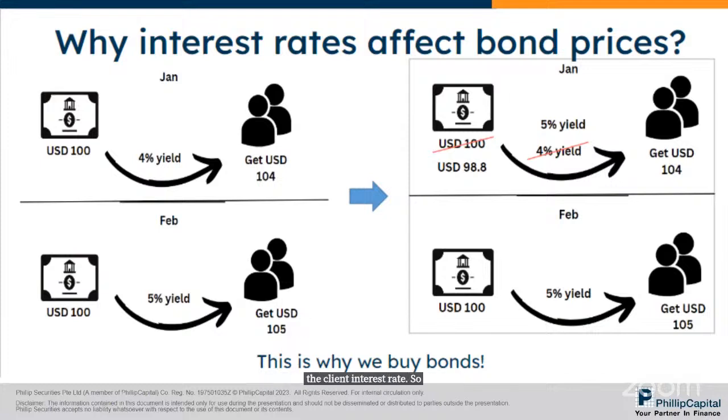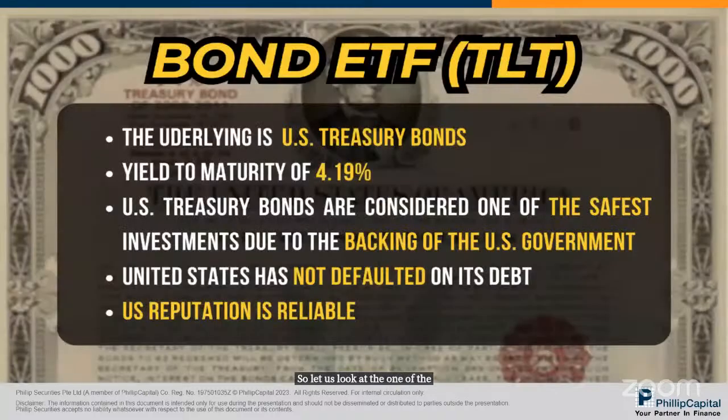Traditionally, when you hold a bond, you are looking for the yield, the dividend from the bond. But to invest in a bond ETF, we are actually looking for price appreciation. So let's say the interest rate goes down in a short period of time, like 1 month or 2 months, then the bond ETF will go up in price. Let us look at one of the bond ETFs I'm looking at, which is TLT. The underlying of this bond ETF is 20-year US Treasury bonds. The yield to maturity is around 4.19%.